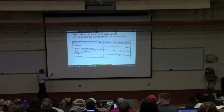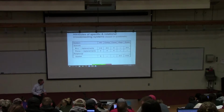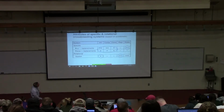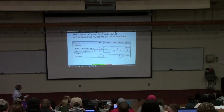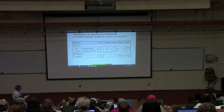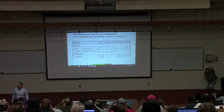So here's our specific, where you're either buying or raising your replacements. Here's that spatial that we looked at yesterday and reviewed a little bit. So let's look at the benefits, things I've circled in blue. If we take a look at the specific, they're good in hybrid vigor, complementarity, and consistency. And if you're buying replacements, pretty easy.